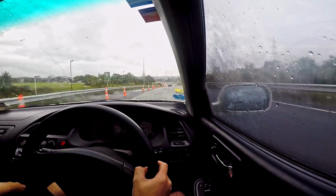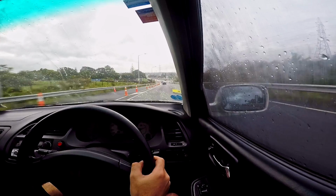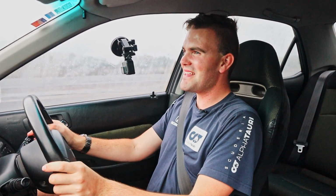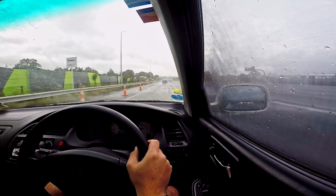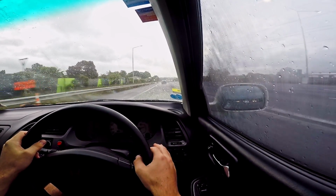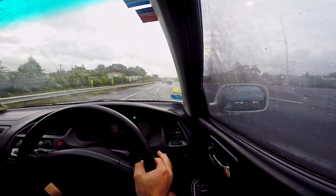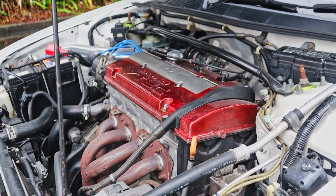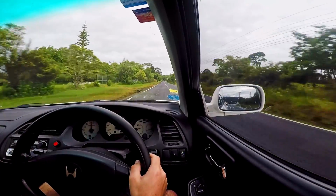Driving the CL1 Accord Euro R. First big difference, torque. When you put your foot down in this, something actually happens below 6,000 RPM, which is pretty insane. 4,500, foot down. Oh. Even when you're not in VTEC, this thing just responds, gets up and goes. And when you finally get it out on a back road, that's where this car comes alive.